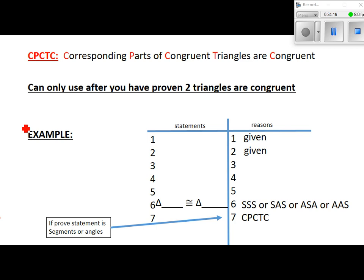CPCTC can only be used after you've proven the two triangles congruent. So, listen closely. You still must prove the two triangles congruent. So every two-column proof that we do is still going to have this triangle is congruent to this triangle because of one of those four abbreviations. Side angle side, side side side, whatever it is. That's still got to be in there. All right?